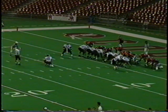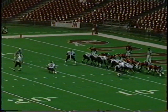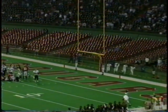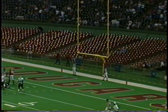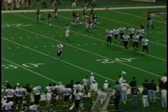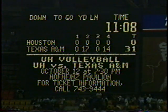Wilbert Biggins good for long range tonight. That's his second catch for a total of 82 yards. Put him in motion out of the split back formation. Here's the extra point. It's going to be good by Kyle Bryant. And the Aggies now make it a 31-0 ball game over Houston. 31-0 with 11:08 to go.